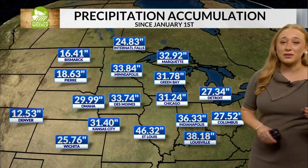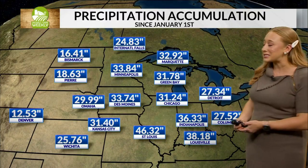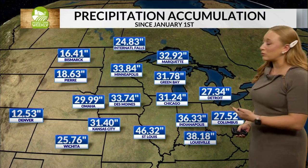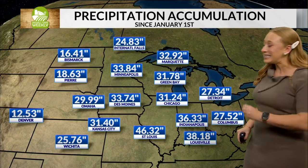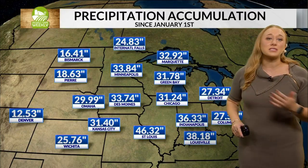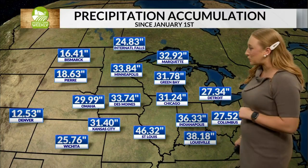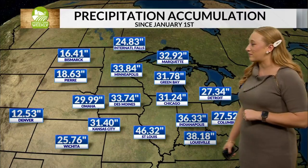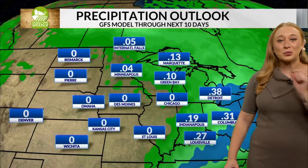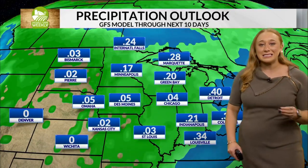Now, as we head through the next couple of days, we will continue to see rain continue on, so better chances coming soon. However, since January 1st until now, it's nice to see this number here in Green Bay for liquid precipitation is now at almost 32 inches for the entire year. Still holding on into the teens over into the Dakotas, about 13 inches of liquid precipitation accumulated down into Denver, Colorado, and almost at 40 inches of rainfall in areas to our south and east, including Louisville and into Indianapolis.